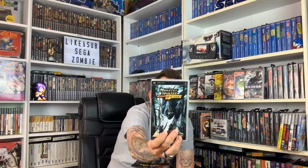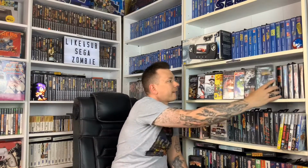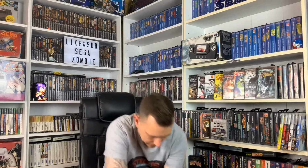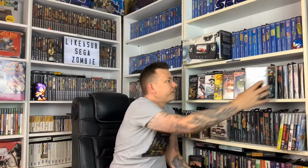And then we've got Monster Hunter Freedom Unite. Never a fan of the Monster Hunter games. I just didn't get them. I played them a bit, but yeah, it's just really not my thing. Then we've got Ratchet and Clank Size Matters, which always critically acclaimed these games, but again, I've never played them, guys. Never played a Ratchet and Clank game. Are they any good?